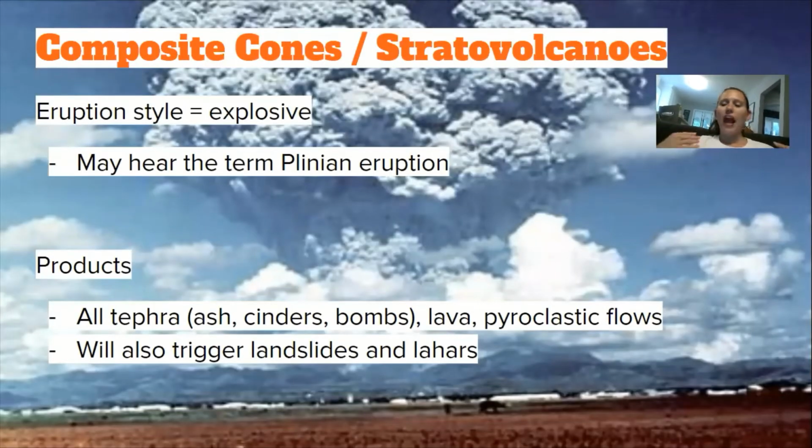Eruption style, explosive. They're explosive. You might hear the term Plinian eruption when you do reading about a volcano in the future.